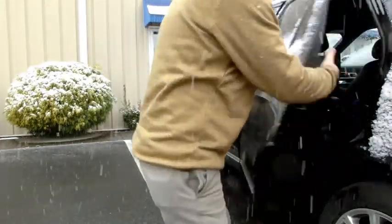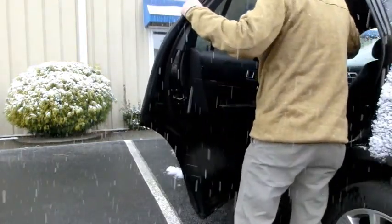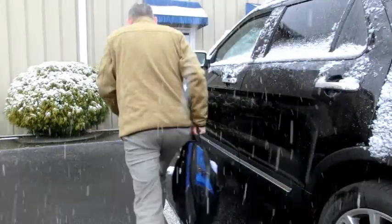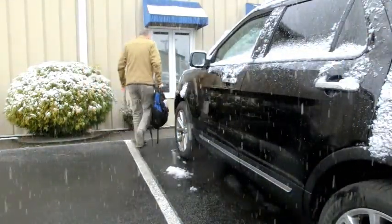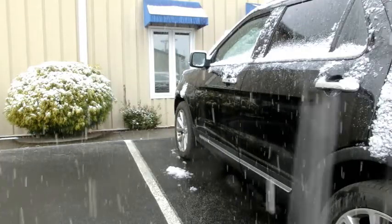Then he can go ahead and get to the back door, again holding onto the vehicle for support, grab what he needs, and then make his way into the office. So using techniques like this lowers your risk of slipping.